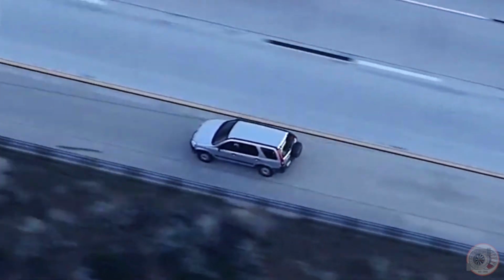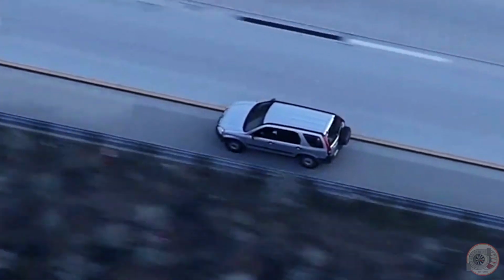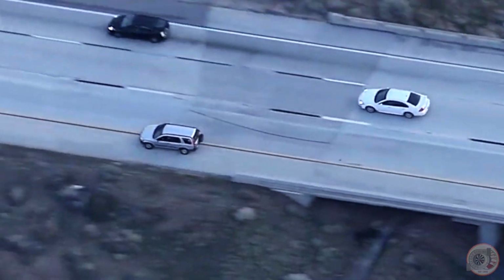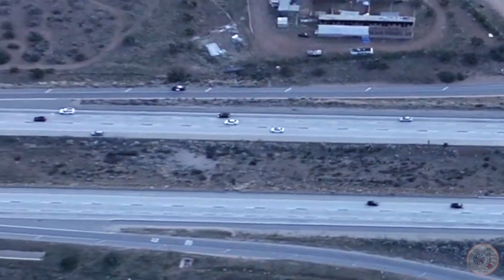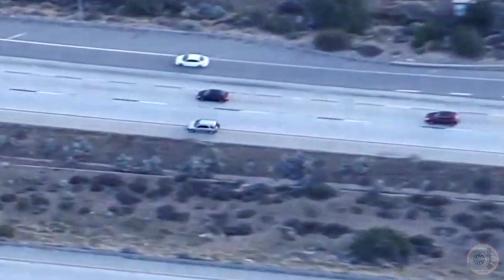We know that the sheriff's helicopter is overhead, and there was some talk about whether or not some black and whites were behind him. How close is the closest black and white to this Honda CRV? Let me widen out to see if there's anywhere nearby. I am not seeing one within about a quarter mile of the suspect's vehicle.